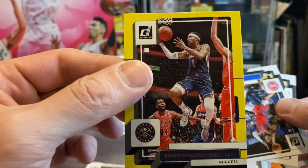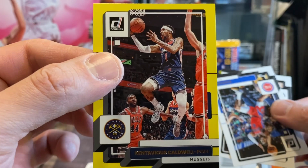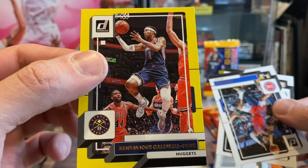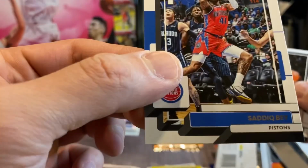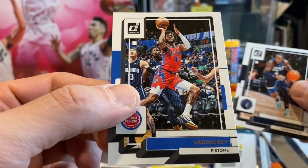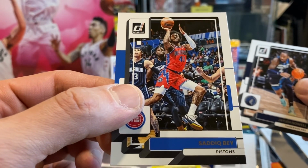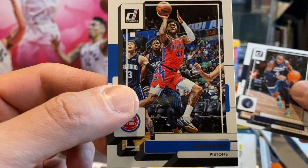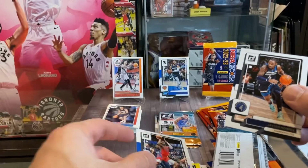Contavious Caldwell-Pope. I mean, a man who's played a reasonably key role in a couple of recent championship teams. So, yeah, Contavious Caldwell-Pope. Good player. Sadiq Bey. I don't know much about Sadiq Bey because, like most people, I don't pay much attention to the Pistons. Because in the least disrespectful way I can put it, they suck. But hopefully that's the darkest hour before the dawn or whatever.